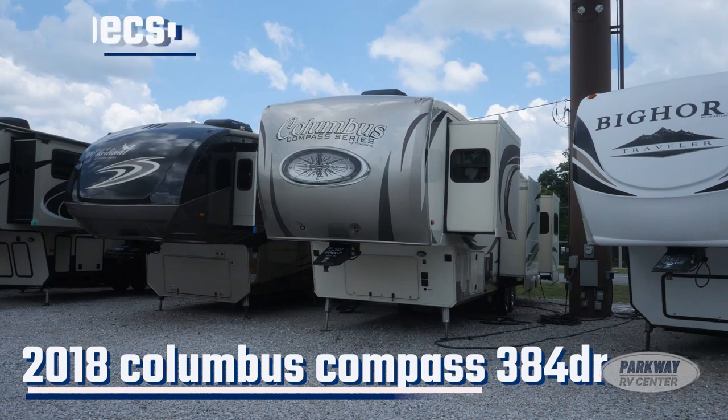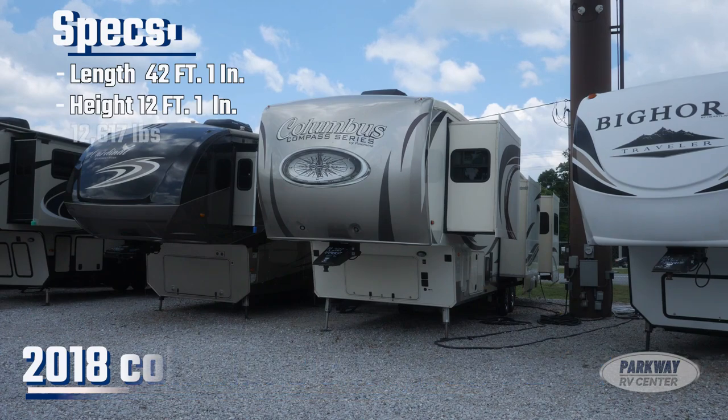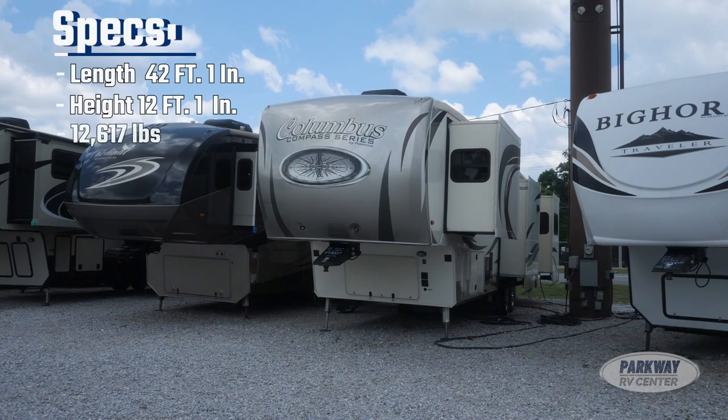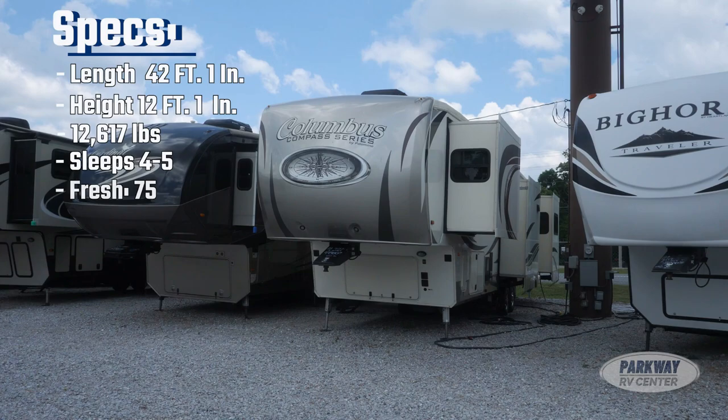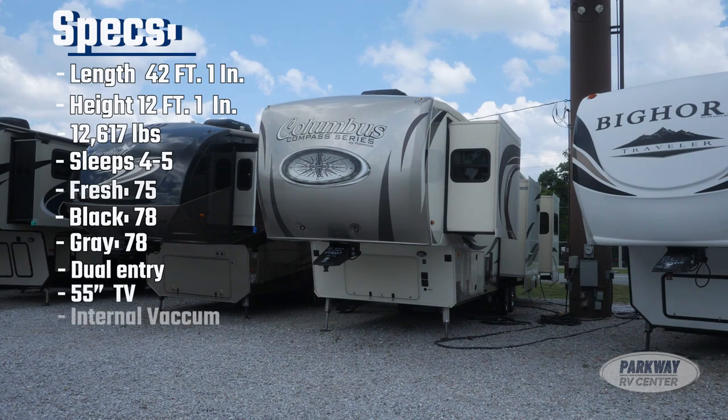All right, we have a length of 42 feet, 1 inch, a height of 12 feet, 4 inches, a dry weight of 12,617 pounds. It sleeps 4 to 5 comfortably. It has a fresh water tank that holds 75 gallons, a black water tank that holds 78 gallons, and a gray water tank that holds 78 gallons also. As for our amenities, we have a dual entry, a 55-inch TV, an internal vacuum system, and underbelly heating.